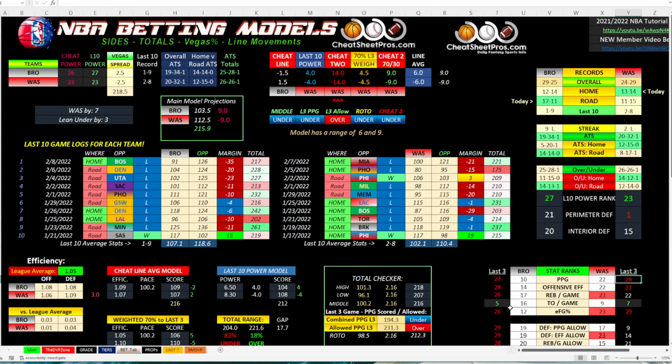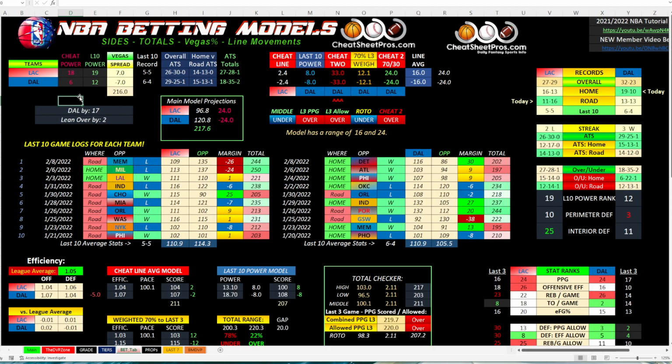27th and 29th in points per game, 28th and 27th in offensive efficiency. Either team could win this. There's no confidence on either side. Brooklyn's lost 9 straight. Washington's lost 2 straight. Both teams are way upside down against the spread, so you definitely can't lay any points. I would take the money line and take a dog if you do want some action there.